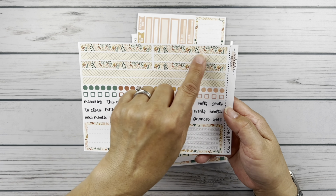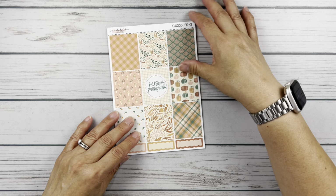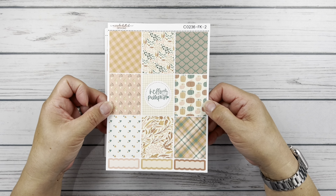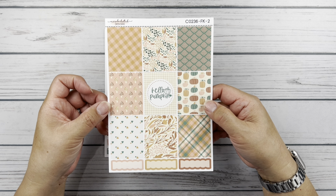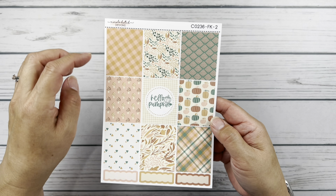And then I loved this kit so much, I did order the weekly kit. So again, with her weekly kits, you get the full boxes. Look, hello, pumpkin. Isn't this beautiful? It's so pretty. I love this pattern.